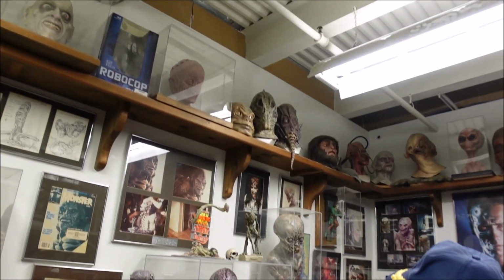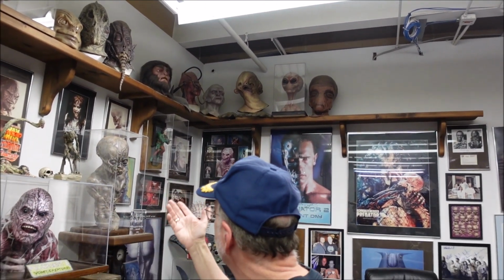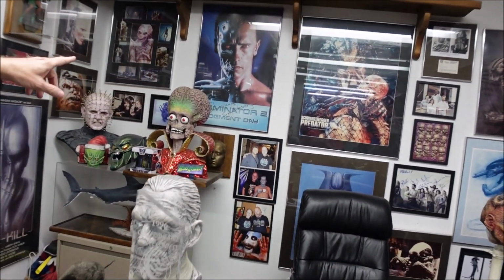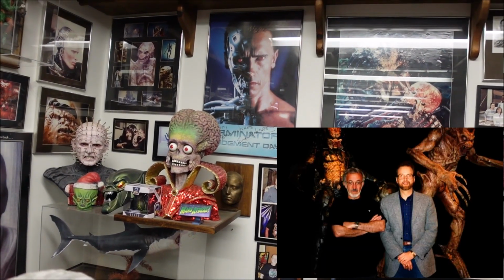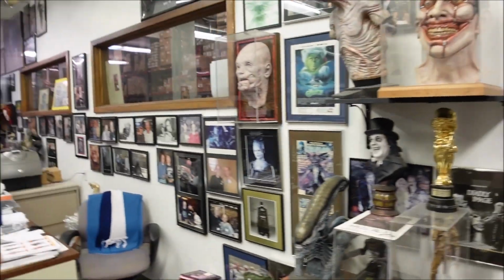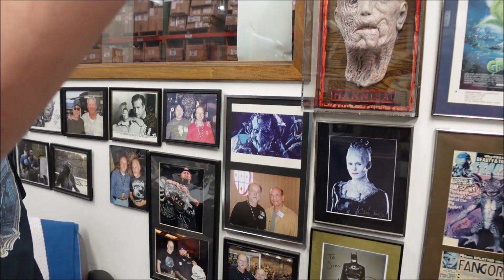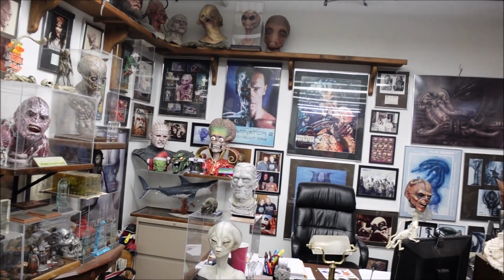A lot of the stuff that you see on the walls are things that I've collected over the years that are autographed by the makeup artists or the special effects people. I've got Stan Winston's autograph over there. He's a multi-Academy Award winner. Steve Wang, for instance, this photo over here, of me and Steve Wang. Steve Wang is the guy who created the Predator for the first Predator movie, him and Matt Rose.